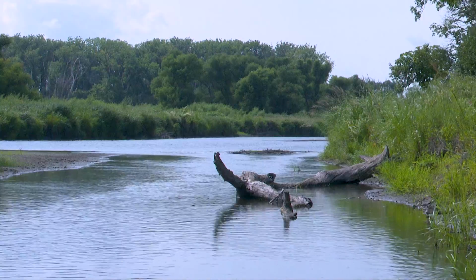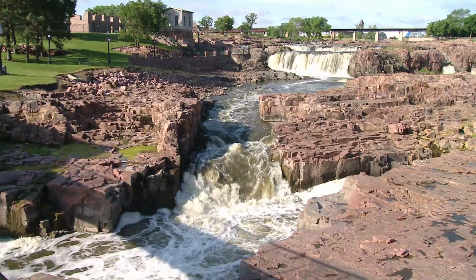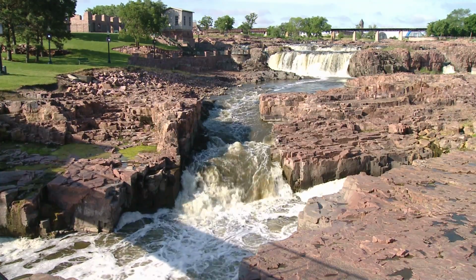And then they're in the James River up to Jamestown, North Dakota. And then they're in the Vermilion and the Big Sioux Rivers up until Lake Vermilion and the Sioux Falls.